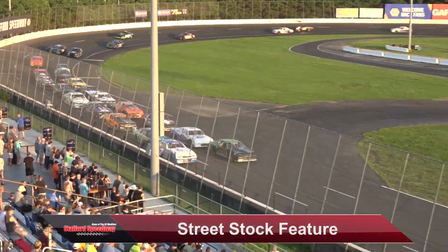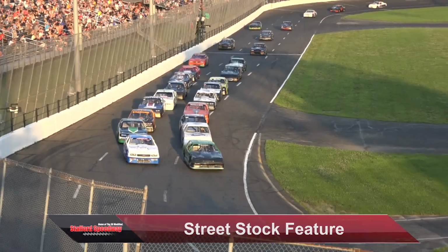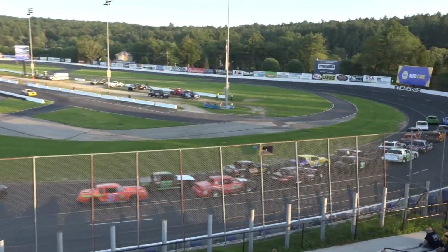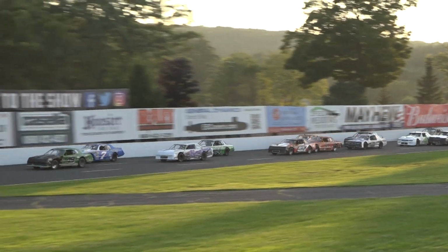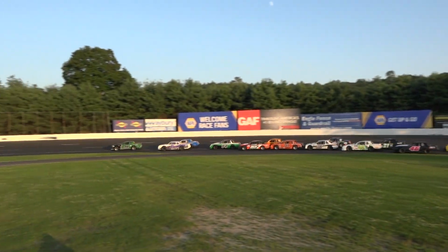The double greens are out. Street stock racing, what a banner field of cars. 26 of the very best. These guys know how to put on a show, and they never give up. Already in less than one circuit, we've got a bid at the front of the field. Nose to tail, sneaking his way in, Chris Danielchuk.